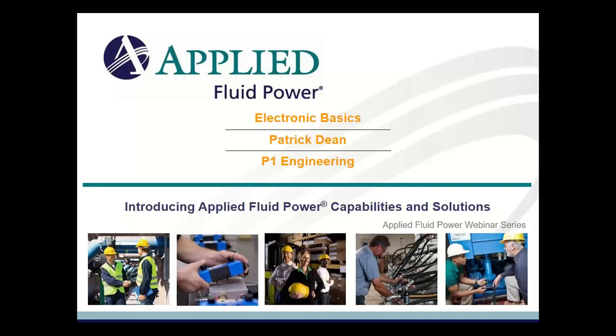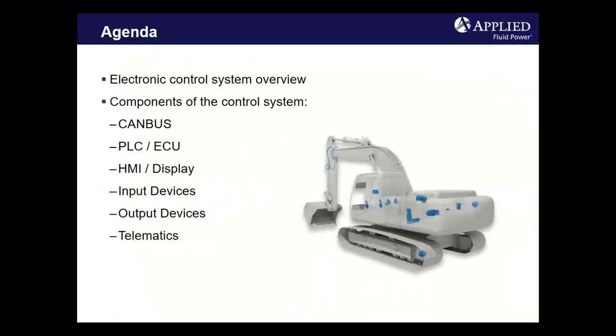I'd like to talk today about electronic control systems, what comprises them, what makes them tick, and try and get everyone more familiar with the concepts and jargon therein. So today we'll go over what makes up an electronic control system, what the basic components are, and how everything works together. We'll go through piece by piece every bit of an electronic system, from the CANBUS that ties everything together to the individual components that talk over that CANBUS.